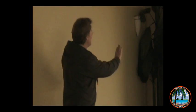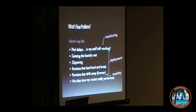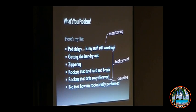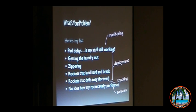So those are the problems, and you can roughly group them, right? I'd call this first thing monitoring. I'd call these things in the middle here deployment, roughly. Although the last thing we could also call tracking. That could be two things, right? Because if you deployed differently, maybe it wouldn't drift as far, and we wouldn't have to track it. But once it does, maybe we call that tracking. And then sensors, I would say, is how it performs. What kind of sensors can we get into our rocket to get us data, to let us know what happened?